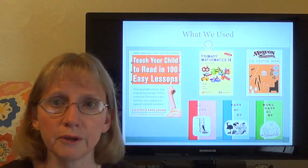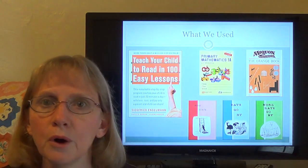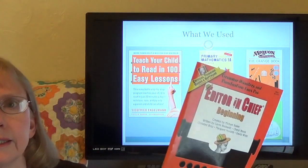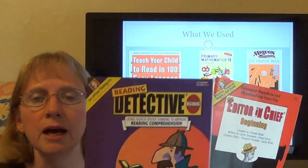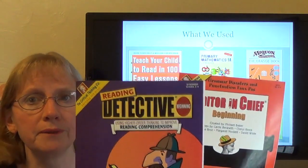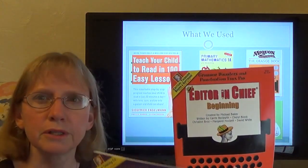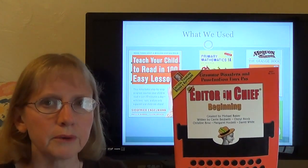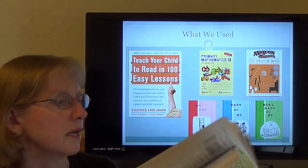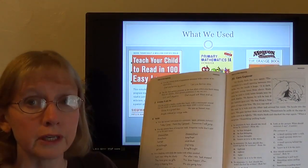So I'll share with you a few other things that we really enjoyed as far as our homeschooling and curriculum. So I really, really liked these books, which probably look different now than they did when I bought them, but this is Editor in Chief, and these books are supposed to be for grades 3 and 4. So we'll start with Editor in Chief. Editor in Chief is teaching kids some of their grammar skills and proofreading in particular.